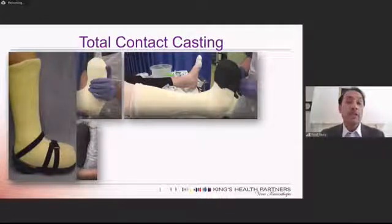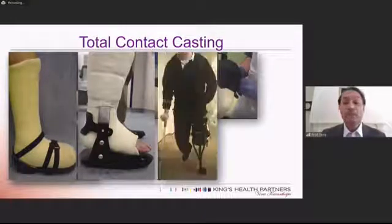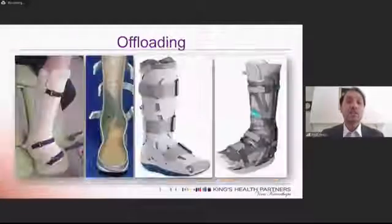And you have fully done a total contact cast. So ideally, the patient is mobilized non-weight bearing in an aggressively acute Charcot. But early stage 0 patients can be managed with full weight bearing. If non-weight bearing is not possible, there are ways of offloading the foot and ankle part of the limb using this whole limb. This is called the knee scooter, and a lot of our patients need such additional offloading measures.